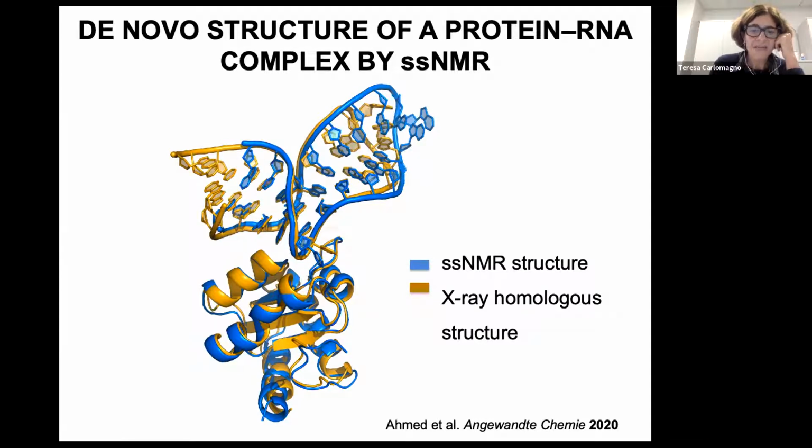So we were quite satisfied with that, and we concluded that with our paramagnetic relaxation enhancement method, one can solve protein-RNA structures by solid-state NMR, and this is again the first protein-RNA structure that was solved by solid-state NMR. Now one could ask, why don't you just measure distances between the protein and the RNA in more classical ways? Why do you have to do this with paramagnetic relaxation enhancement methods?